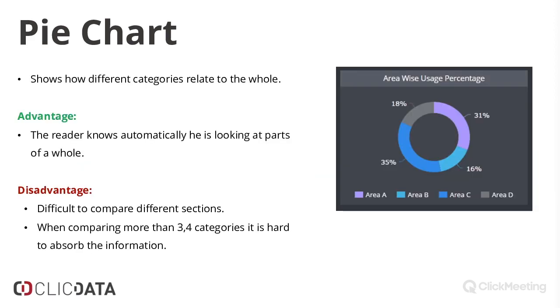Another commonly used widget is the pie chart. The pie chart shows how different categories relate to the whole, and I consider this its biggest advantage. The reader knows automatically that he's looking at parts of a whole. However, the pie charts aren't the perfect choice in my opinion.